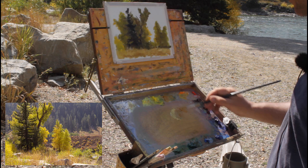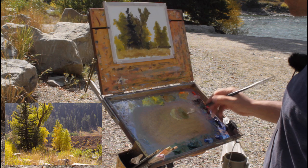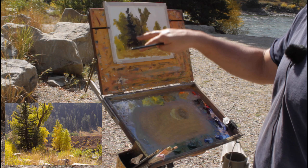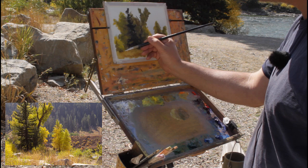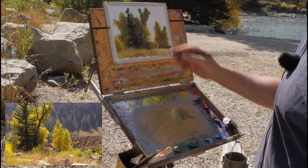And if I capture that over anything else, then I've succeeded. Basically, if I can get the value and temperature relationships between the ground and the trees and the sky or the mountains or whatever, then all the little details and things like that, I can get from the photos. But the photos sometimes are not going to give me those differences that I'm trying to capture when I'm plein air painting. Or at least they might be there, but I'm just going to be kind of ignorant of them.